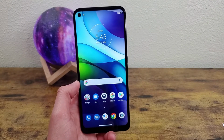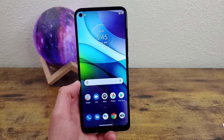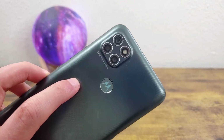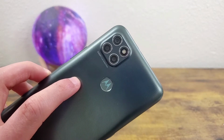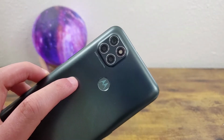And if you don't like using a fingerprint scanner for whatever reason, there's also face unlock on this phone, so you'll have another option besides a pin either way. Also on the back of this phone, we have our triple camera setup with a 64 megapixel rear camera, a 2 megapixel depth sensing camera, and a 2 megapixel macro camera. This is a pretty good setup here.